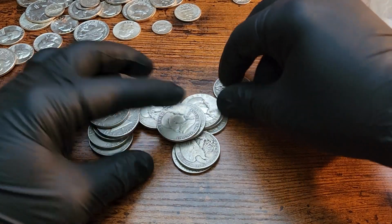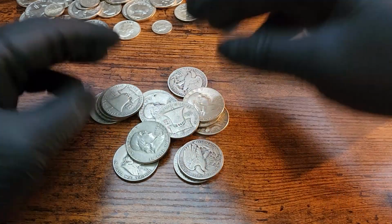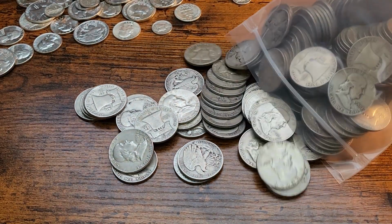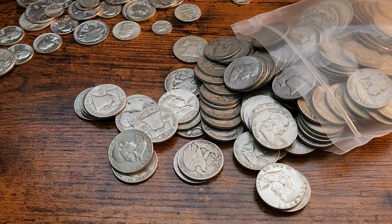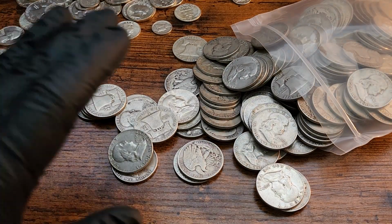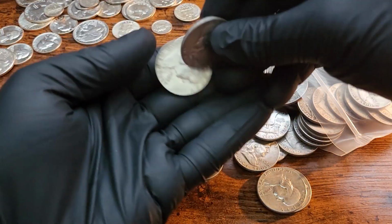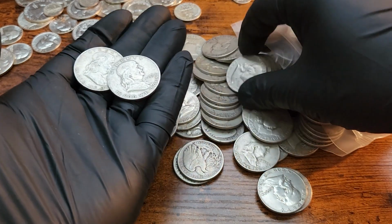Now, which 90% silver coin do I think is the absolute best to buy and hold if you could only buy one? Which, you can buy many, so this isn't really plausible, but if you could only buy one, my friends, I think the Benjamin Franklin half dollar is the one to buy, and here's why.